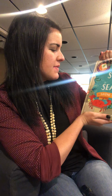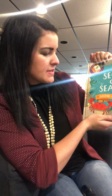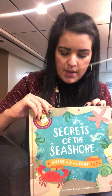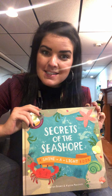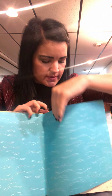Today we're going to be reading a story together called The Secrets of the Seashore, a Shine a Light book by Carron Brown and Alyssa Nassner. Now, normally, if we were in the classroom together, I would have one of you be my helper and help with the flashlight. But because I don't have a helper with me today, I am going to have to ask all of you to bear with me and be patient as I go through these and shine the light myself.